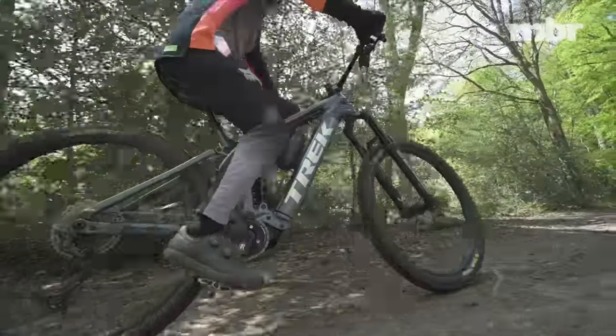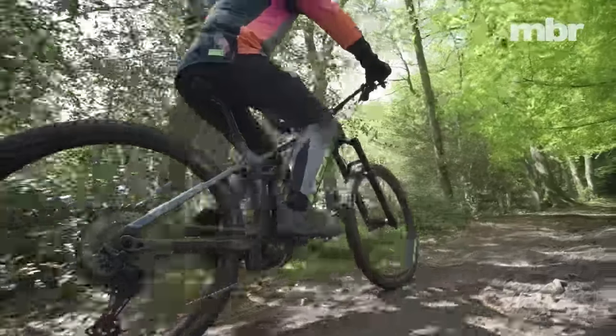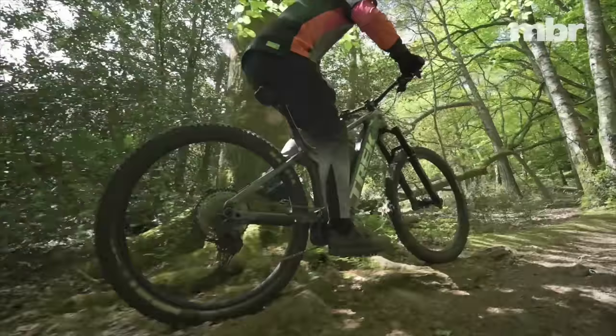It's not got very high-end suspension on it. When you start riding rougher tracks, longer tracks, it gets really fatiguing. So if you're really strong and fit, then you can hold on, but you will get tired quicker than on some of the bikes here.